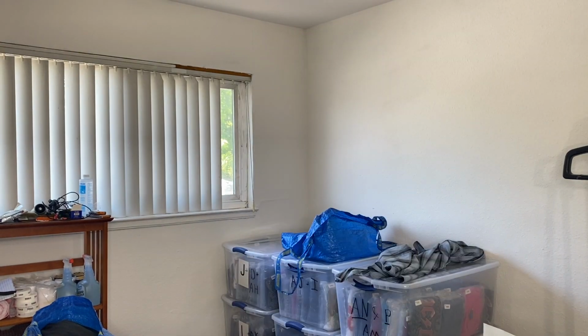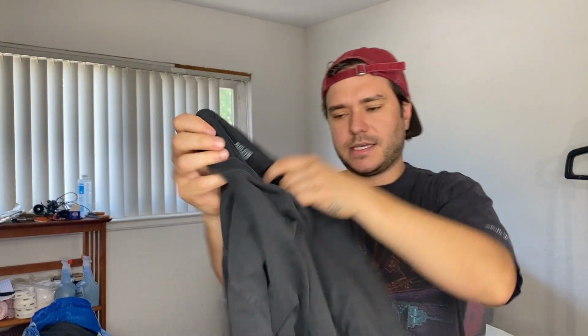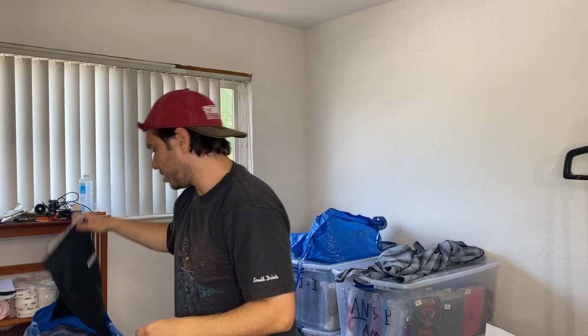Duluth Trading Co. t-shirt. Basic, $10 to $15.